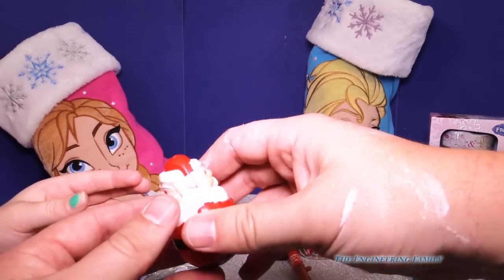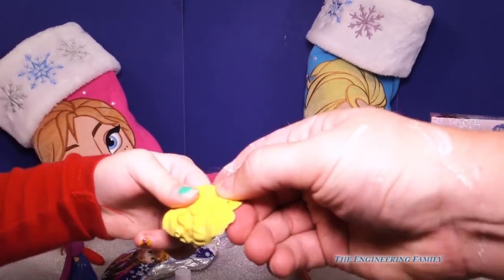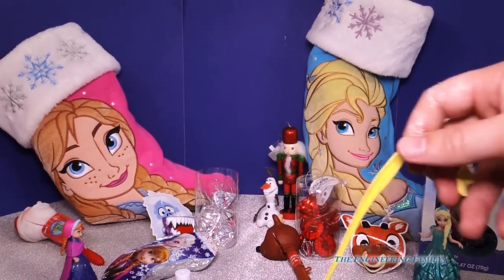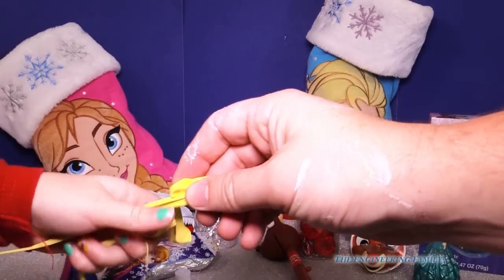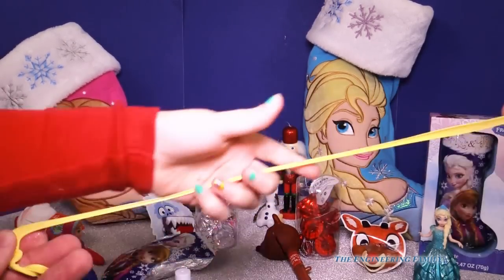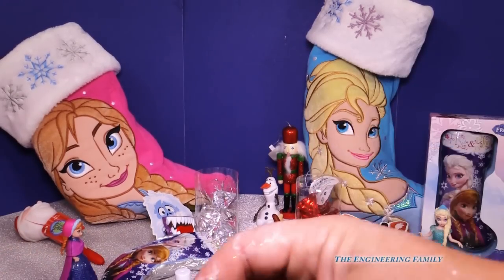Hey, look at Santa. Ready? Let's open him up and yum! Yay! There's not a whole lot of silly putty in there, is there? Whoa! Hey, what happened? Where's it all going? It looks like chewing gum. Yeah. Look at that, Jill.